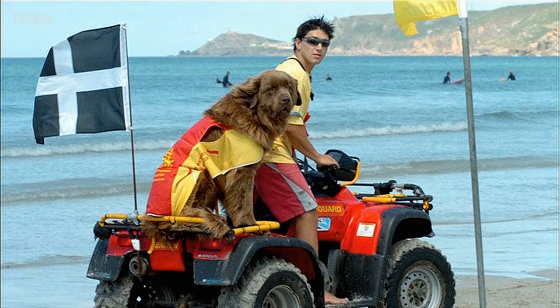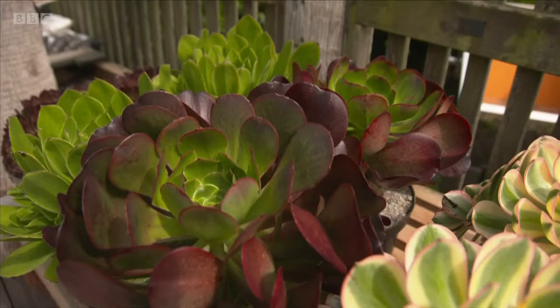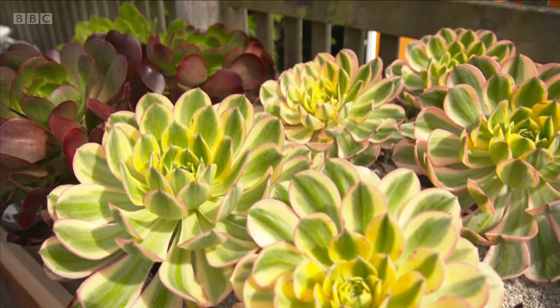I was actually a beach lifeguard down at Sand & Cove for 12 years, and then I studied my degree and ended up teaching craft and design at a university in Cornwall for 12 years. Surreal Succulents came about because of a hobby. I collected succulent plants and it turned into a bit of an addiction. So then it just grew from there, and then Mark got involved and we thought we'd take it to the shows and see how far we can go with it all.